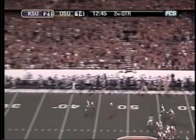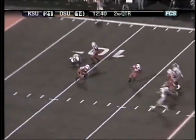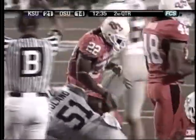Rayer punts it away, and this is a rocket. A beautiful spiral down the left side, taken by Savage at the 12. Breaks a tackle there, makes a cut to the 15 and dropped there. Boy, Rayer with another terrific punt.